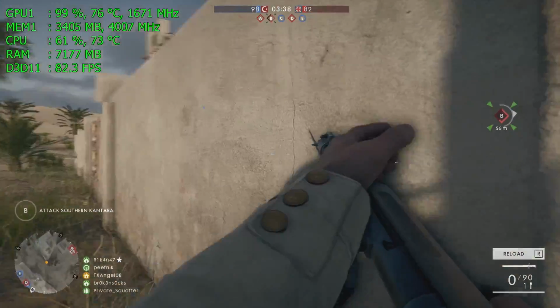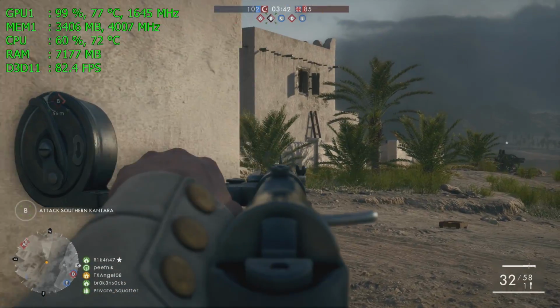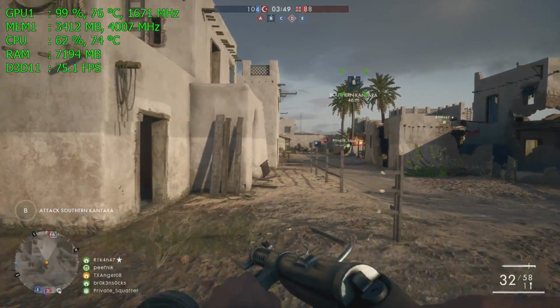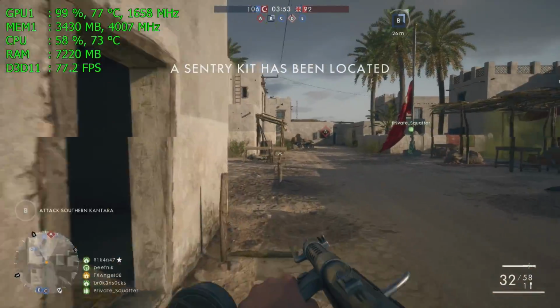So the first number, the percentage, 99%, indicates that we're using all of our graphics performance. That's what's giving us this incredible frame rate we're currently getting, is that incredible GTX 1060. The 77 degrees is the temperature the graphics chip is running at. It's warm, but that's normal for a laptop and it's well within normal parameters. And then we're running at about 1700 megahertz.